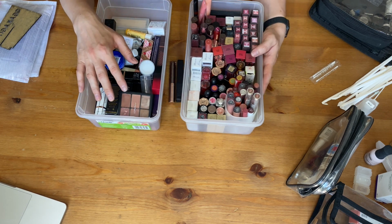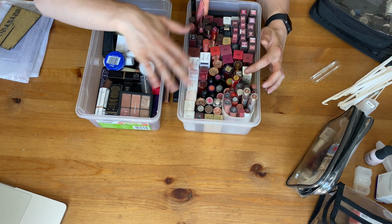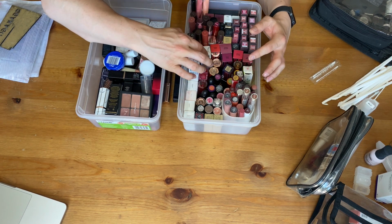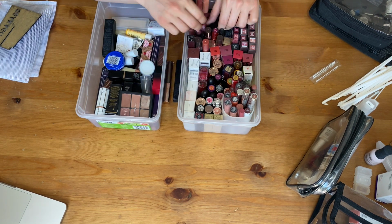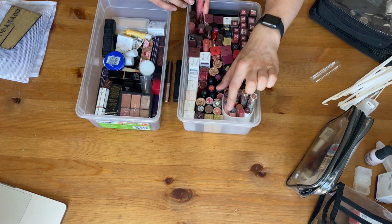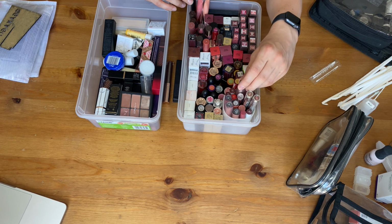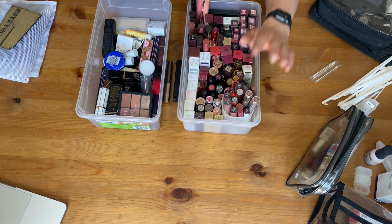Whenever I do an editorial, I do take a bunch of other colours and I just look around and go, ooh, which one do I want to try today? What else have we got in here? More Burt's Bees, love that. Lots of gloss. I've got some matte liquid lipsticks from Huda Beauty. Some of these are actually in my kit because I really like them.